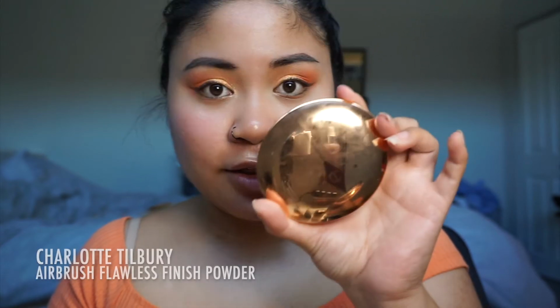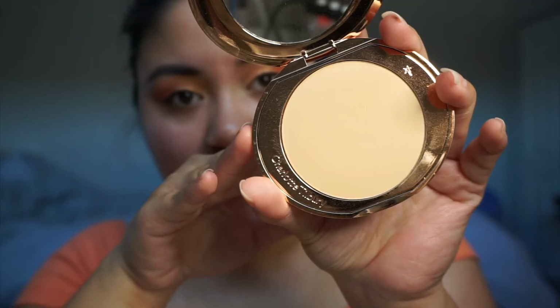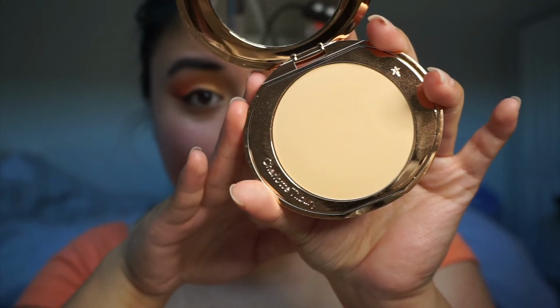Lastly, I'm going to show you powders and setting spray. I'm not going to go in-depth on bronzers and blushes because those switch up day to day for me. I love the Charlotte Tilbury Airbrush Flawless Finish powder. I like this under the eyes. I only set under the eyes, and with a little bit of excess on the brush, occasionally on the nose and right there if I'm feeling a little greasier that day.